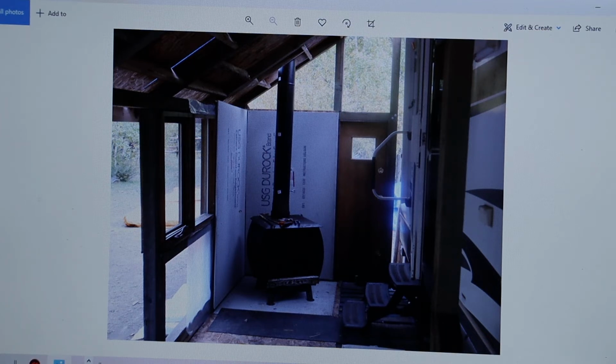So I got that done. I also put in a damper into the pipe, and then we're coming to the next picture.